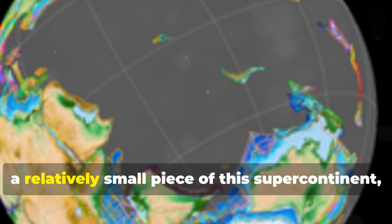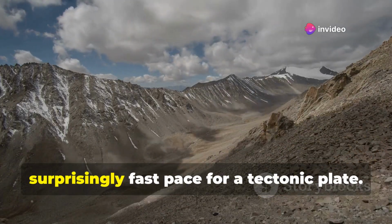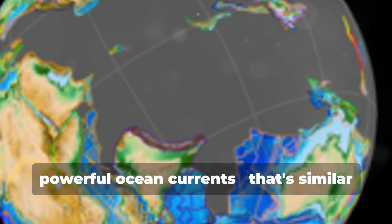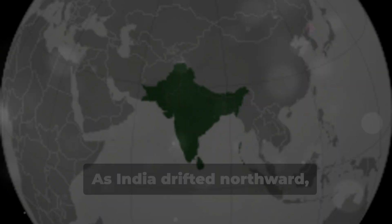India, a relatively small piece of this supercontinent, started drifting northward at a surprisingly fast pace for a tectonic plate. Imagine a raft being carried along by powerful ocean currents. That's similar to how India moved across the ancient Tethys Ocean.